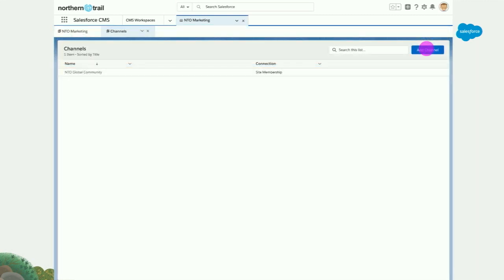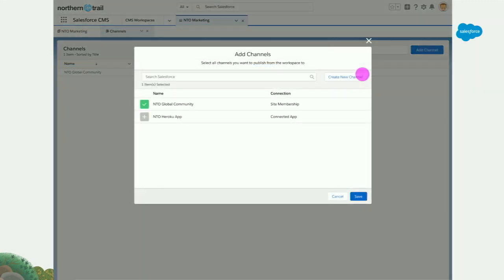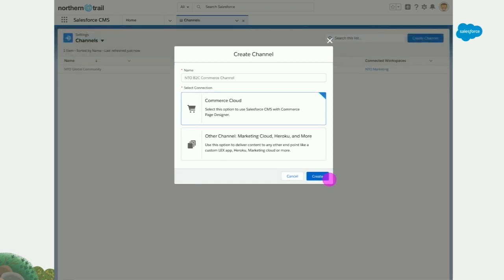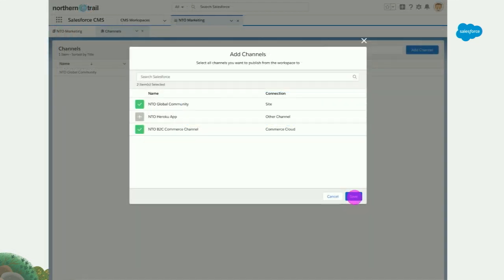Now, what I'm doing here is I'm also adding a channel for commerce. As I was showing you, you now have the ability to create channels. You can create the headless channels that we created earlier, or you can create a channel for Commerce Cloud, which is our native integration. So with this example, you're now able to create a channel for Commerce Cloud. You've selected Commerce Cloud, and what this is doing in the background is creating an authentication between your core Salesforce org and your Commerce Cloud org.